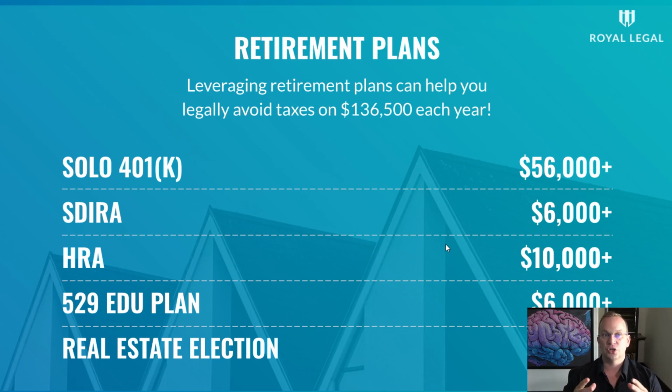This is where you have your solo 401k, which has up to $56,000 plus every year that you can contribute to it of any of the active income that you're making. Your self-directed IRA is another $6,000 plus. You have an HRA, which gives you about $10,000 plus depending upon a number of factors. You have your 529 education plan, which gives you about $6,000 or more to be able to contribute to those educational plans for your kids.